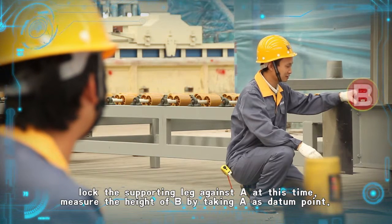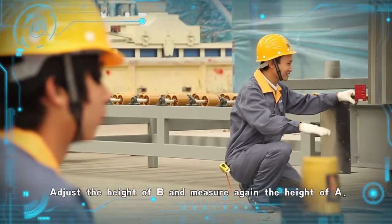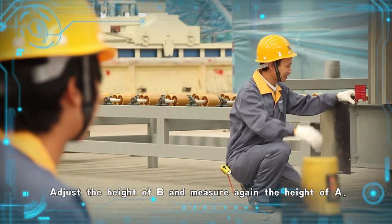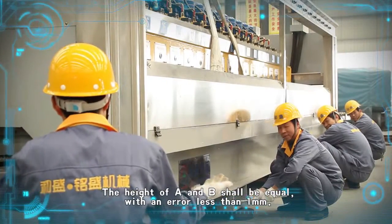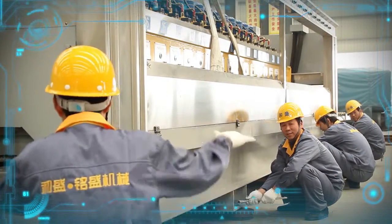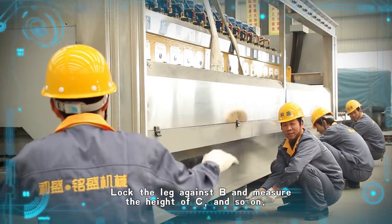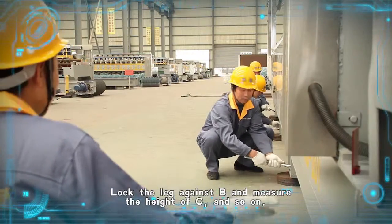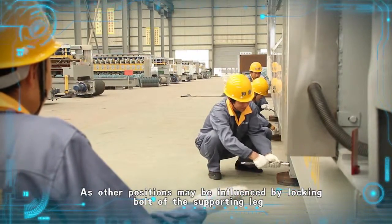Measure the height of B by taking A as a datum point. Adjust the height of B and measure the height of A again. The height of A and B should be equal, with an error less than 1 mm. Lock the leg against B and measure the height of C, and so on, as other positions may be influenced by the locking bolt of the supporting leg.